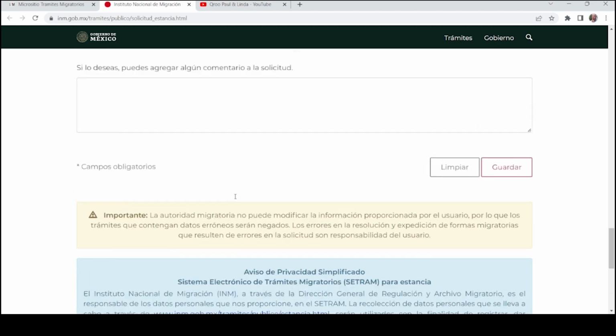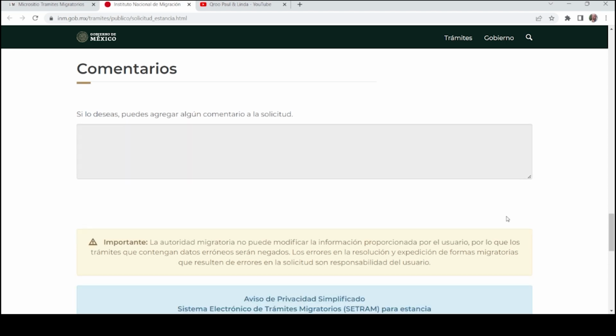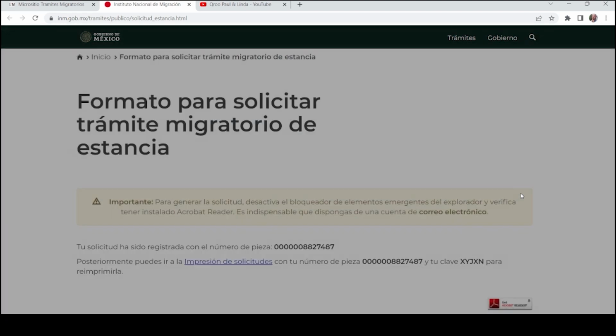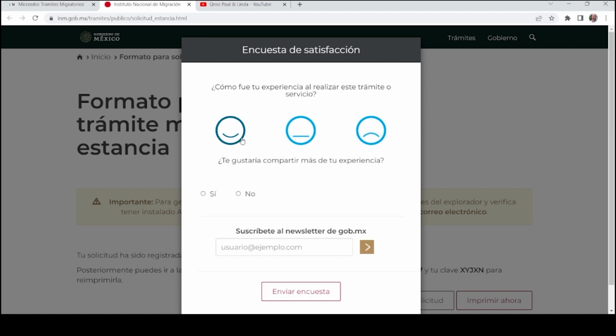But otherwise, you are done with this form, and you're going to hit guardar. Then you want to scroll down to here. Is the information captured correct? Yes or no? You can do a little survey here where you're really happy with how this form worked. It seemed to work pretty well.